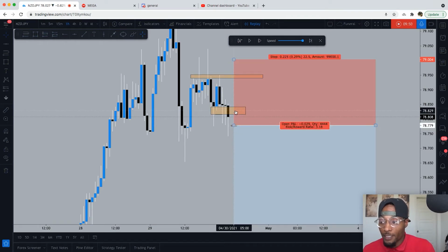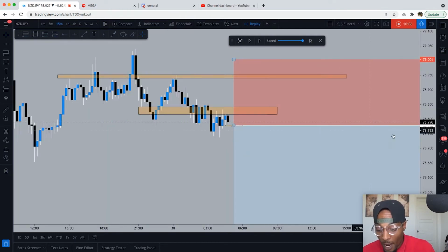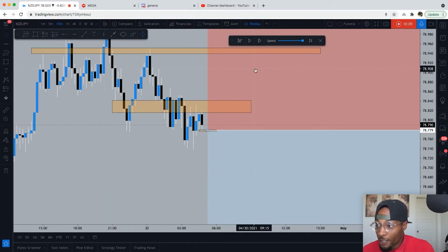It should react and respect this level as resistance. Previous support, now broken and retested, is resistance. Let's drop down to the 15-minute, which is where I entered, and I used a multitude of entries.